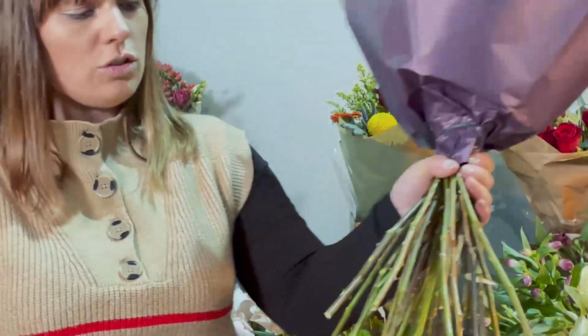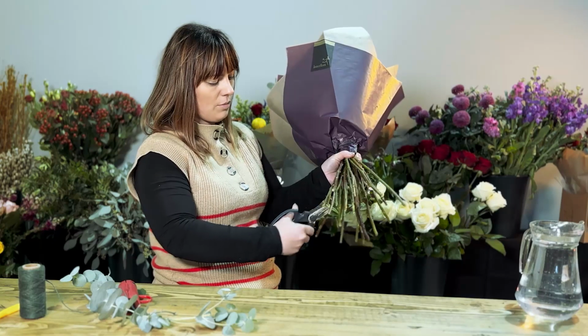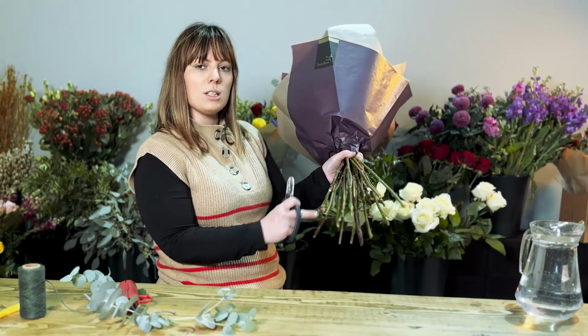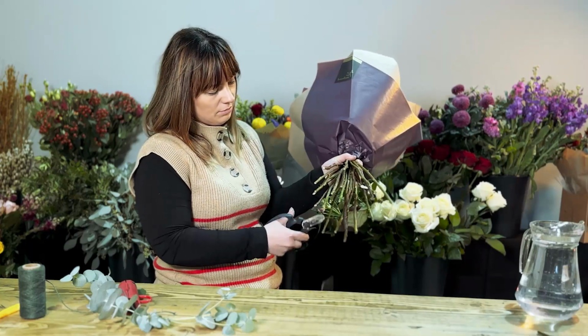And then we're going to cut the stems. I'm going to cut these on an angle, as I explained before. So this helps the flower to a bigger surface area on the stem. It helps them drink more water.